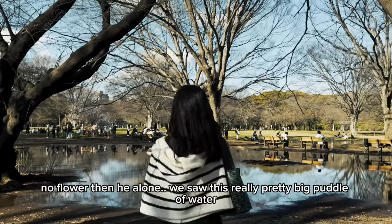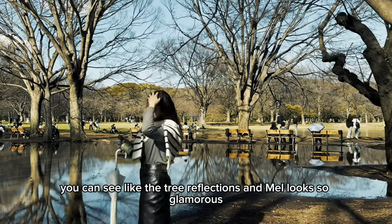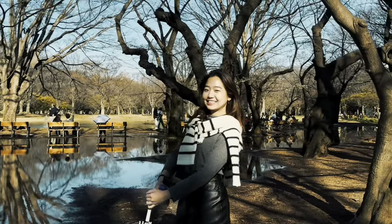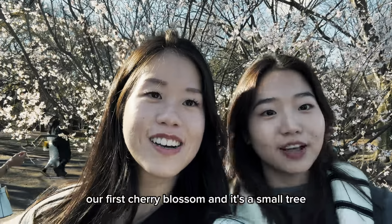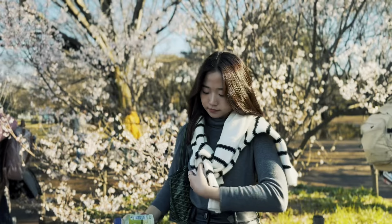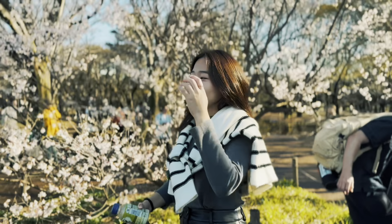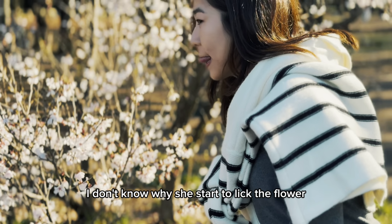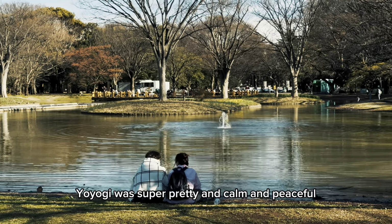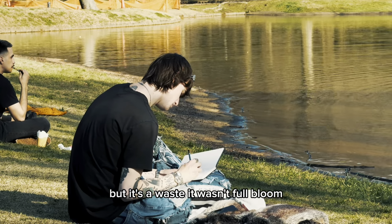We saw this really pretty big puddle of water. I don't know if it's from the rain or what. But you can see the tree reflections, and Mel looks so glamorous. Our first cherry blossom. And it's a small tree. Yay! Hi, kawaii! I don't know why she started to lick the flower. Maybe because she wants to copy the dog. Yoyogi was super pretty and calm and peaceful, but it's a waste it wasn't in full bloom.